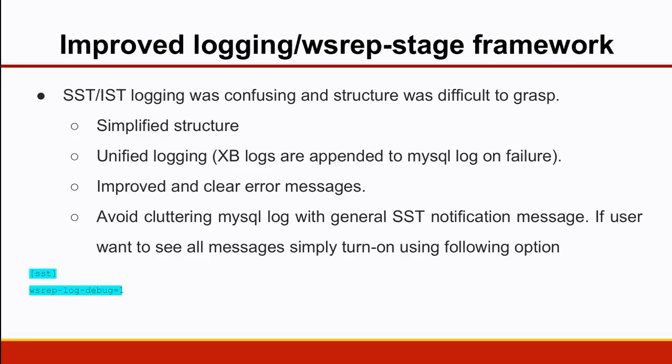So we simplified the structure. We unified the logs. Since SST is done through a third-party tool, whether it's xtrabackup or rsync or mysqldump, the errors get logged to another file. Mostly when you do it with xtrabackup, the errors get logged to another file, and then the user normally sends us error.log and doesn't send us the other file, and that other file is located unfortunately in a hidden folder, so the user doesn't find it. So we made sure that if you get a fatal error, that file is also added to your log files, because it's easy to debug.